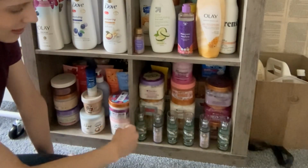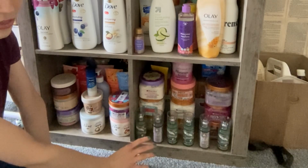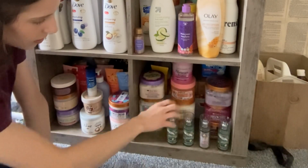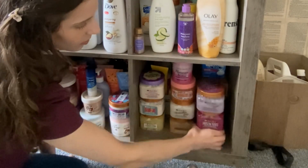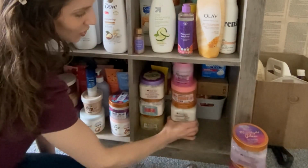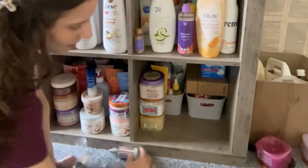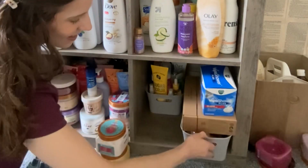I've got these little fine fragrance mists in the front because I literally could not figure out where else to put them. And then I've got like a wall of scrubs. So any of my tubs of scrubs live right there. But behind the wall of scrubs, which I'm trying to dig out to show you guys. Oh, I knew that would happen. Oh well. But behind the wall of scrubs is a couple of baskets.